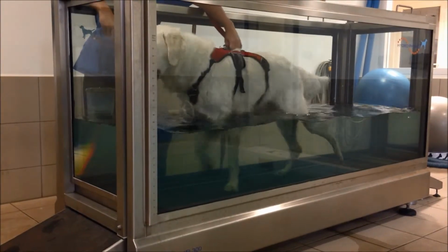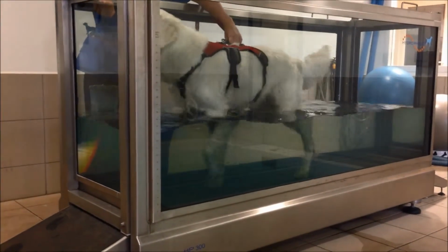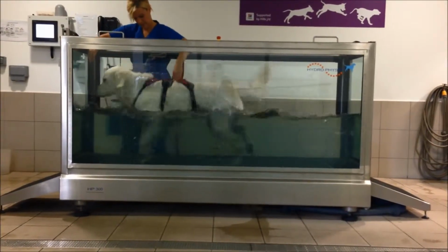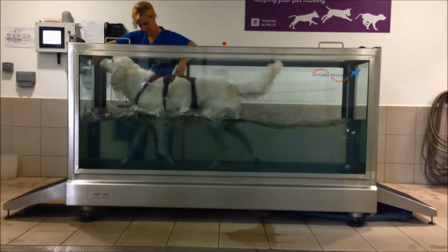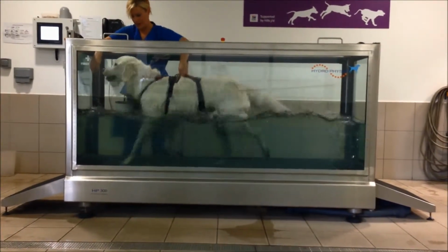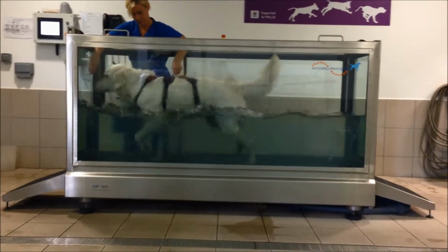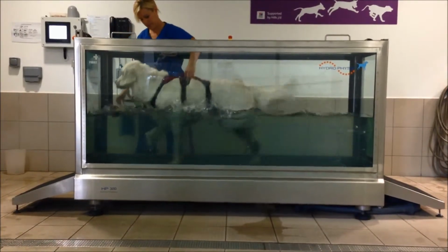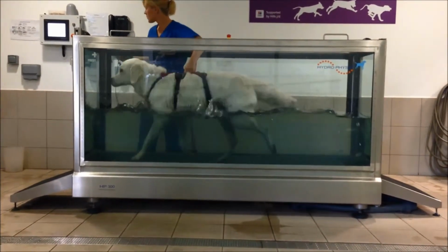The treadmill is a brilliant tool for neuromuscular rehabilitation for both neurological and orthopaedic conditions. We use the buoyancy of the treadmill to reduce the weight-bearing load on the joints affected. By having the water up to hip height, we can reduce the body weight by up to 62%. This is brilliant for post-operative patients, patients that are in pain, and patients that we need to lose weight, so need to take some strain off their legs.